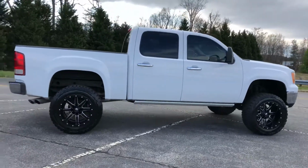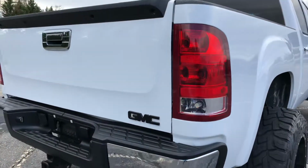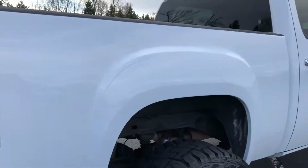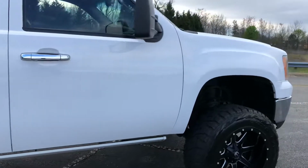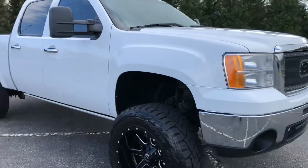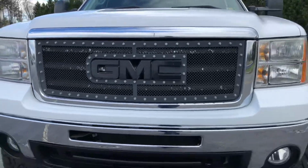So anyway, again, quick walk-around video. It's got AMP Research electric step boards. It does have an upgraded exhaust, dual pipes out of one side. You can see some of the rub marks right there. You've got to get closer to see it. From a farther distance, you don't really see it. I'm only about 5 feet away from the truck, and you can see it's hard to see. The marks on the back are a little bit more visible than from the front. You can't really see it in the front. Upgraded aftermarket grille.